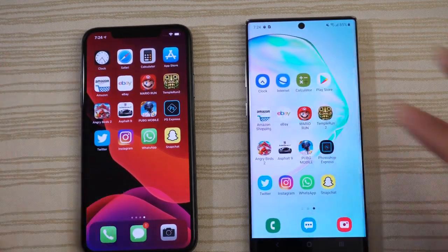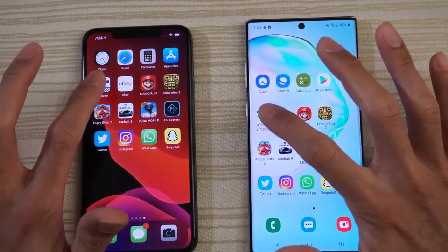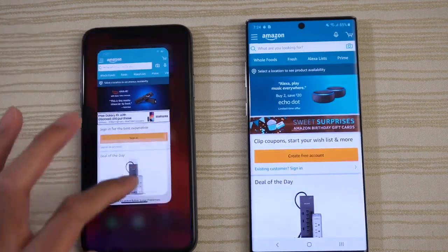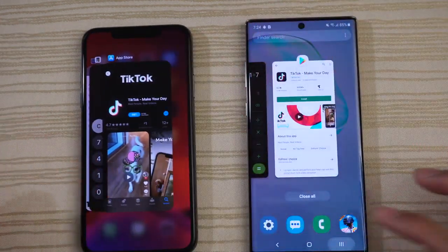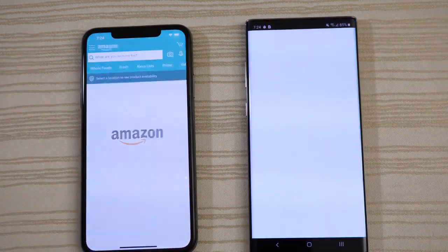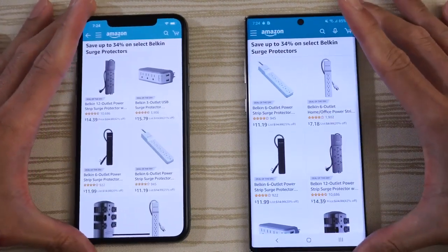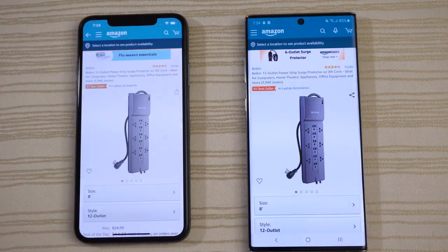And then let's see, we do have Amazon on both phones. Whoops. Kind of messed that one up. Let's try that one again, round two. Go. And okay, we have this pop up here. All right, you know what? Third time's the charm, right, on this? And then, so let's try that one again. A little bit faster on the Note. We'll click on the deal of the day. Let's see, let's click on this one. Power strip.